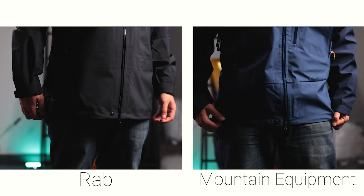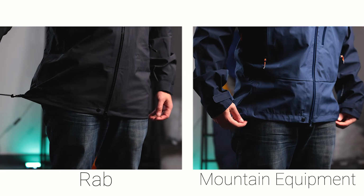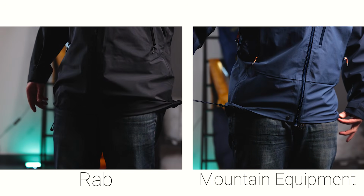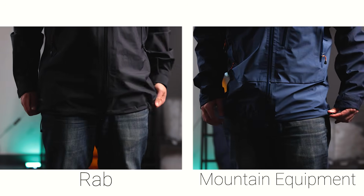Now, in terms of the differences, other than those few features we discussed, like the pocket, the other thing is the fit. Rab's fit tends to be a little bit more roomy, so if you like a little bit more space under your jacket, then this would be a slightly better option for you.